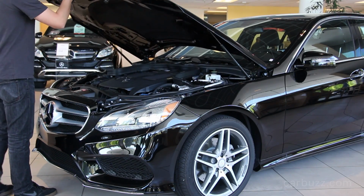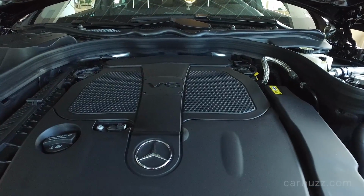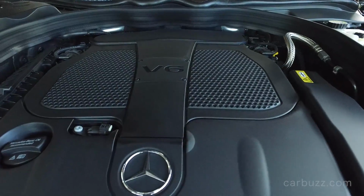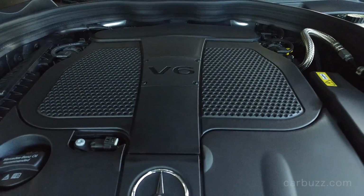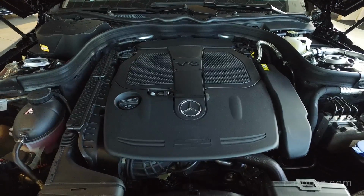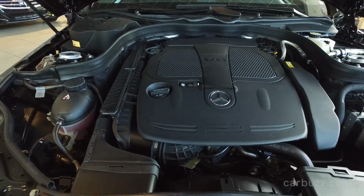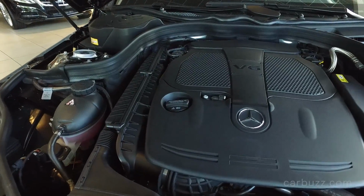And I don't like it when people call Mercedes-Benz conservative or plain looking, but I think that's what Mercedes-Benz excels at, just making elegant cars. They don't want to be conservative, they want to be elegant, and that's what the E350 is.